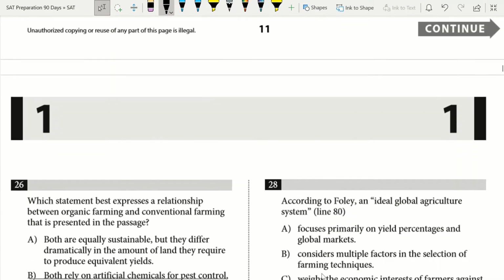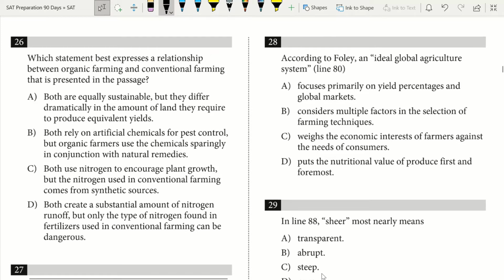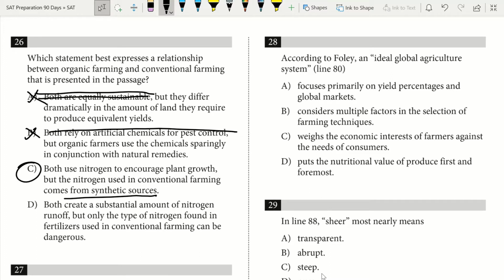Now we've got question 26. Which statement best expresses a relationship between organic farming and conventional farming that is presented in the passage? Well, we don't say that both are equally sustainable, so we can get rid of A. As far as the other options, B, both rely on artificial chemicals for pest control. No, organic does not rely on artificial chemicals. C, both use nitrogen for plant growth, but the nitrogen used in conventional farming comes from synthetic sources. That is accurate, an actual relationship between organic and conventional farming that is stated in the passage. D, both create substantial amounts of nitrogen runoff. We don't talk about nitrogen runoff, so we can get rid of D.